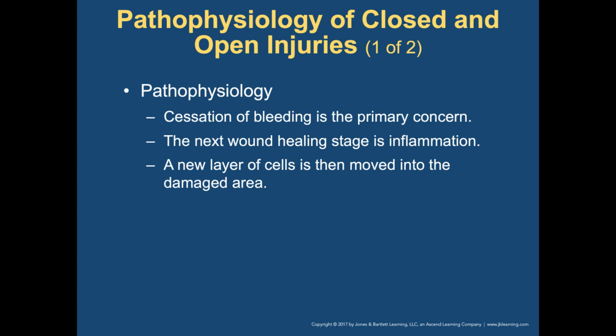The next wound healing stage is inflammation. You get your redness, your swelling, a little bit of temperature to it. Additional cells move into the damaged area to begin repair. WBCs migrate to the area to combat pathogens that have invaded the exposed tissue. So it's going to fight the ones off in there. It's going to try to be a bully and kill them.